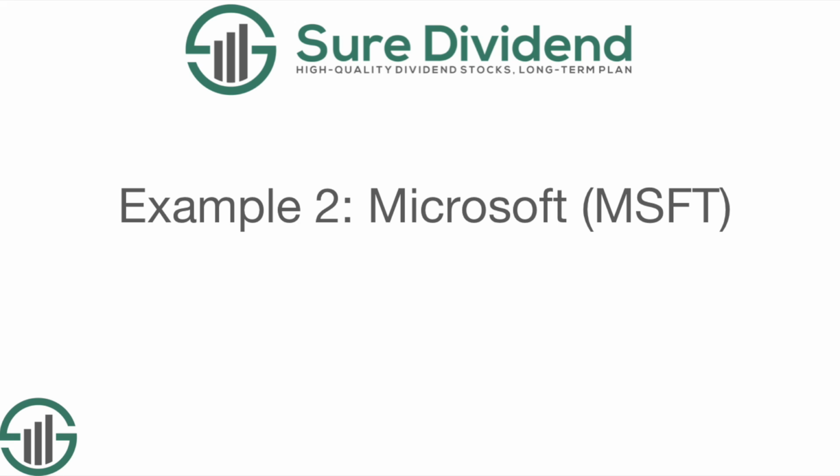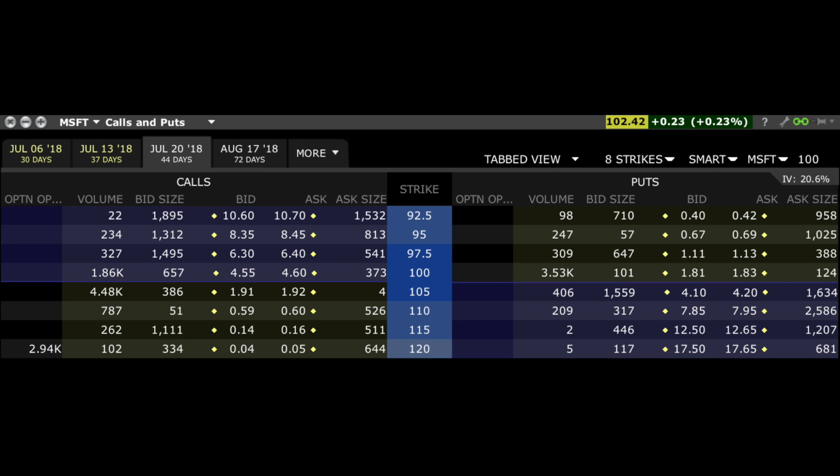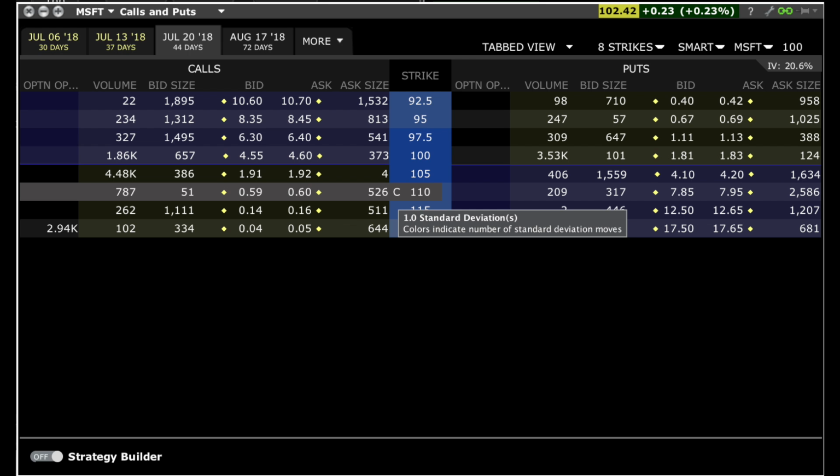Next up is our covered call example using Microsoft. You can see the company's options chain here. As before, the company's ticker is shown in the top left and the expiration date of the options we are looking at is shown just below that. In this case, the $110 strike price is approximately one standard deviation above Microsoft's current price. These options have a bid of 59 cents per share or $59 per option contract, which corresponds to 100 shares.